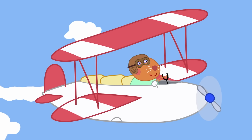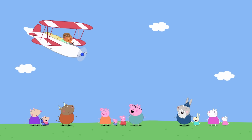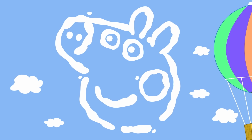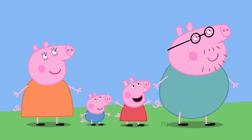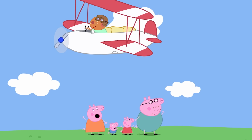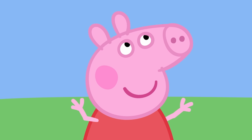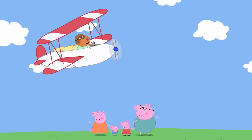That is a biplane, Peppa. What is it doing? Some planes can write messages or draw in the sky. The biplane has drawn a picture of Peppa in the sky. It's me! Hello, everybody! Hello, Dr. Hamster! Thank you for the sky picture! You're very welcome! Off I go!